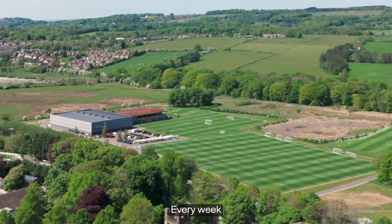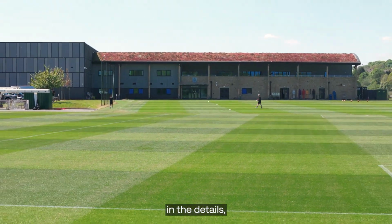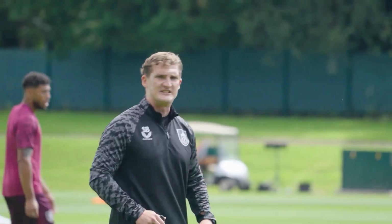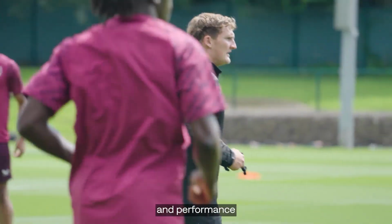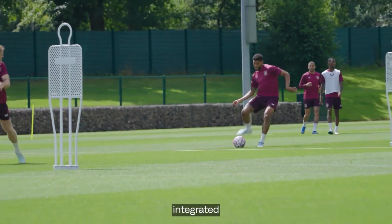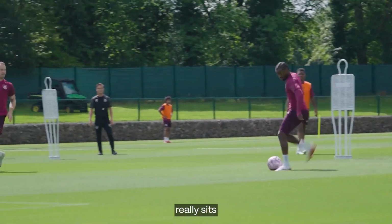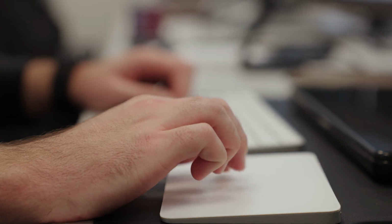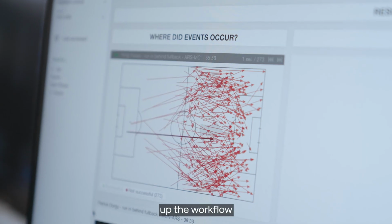Preparation is everything. Every week starts here in the details, the data, and the insights that shape how we play. At Burnley FC, technology and performance are really integrated, and Coachvision really sits at the middle of that. It speeds up the workflow a lot, really.